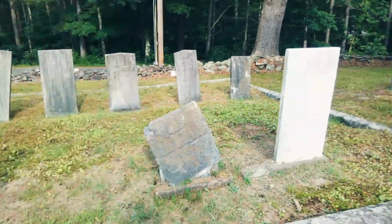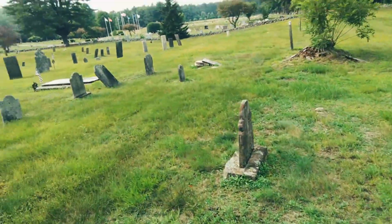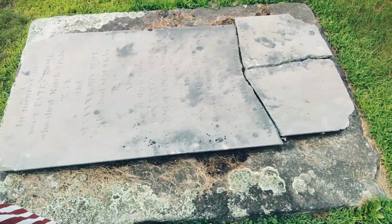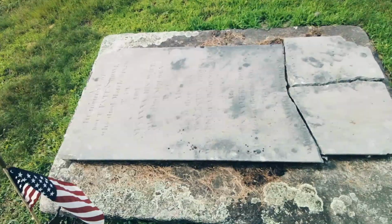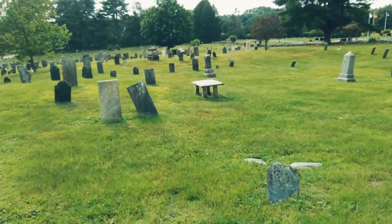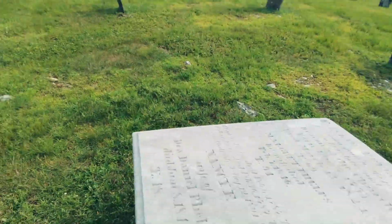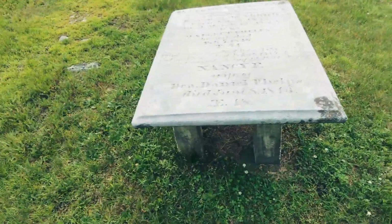This is the Dwight family, right? And the last thing to view here is there a big ledger gravestone, right? And that's to the Howe family. And then my favorite kind of gravestone is we have a table gravestone here. Okay, very nice table gravestone. Right, and it looks like it's to the Phelps family.